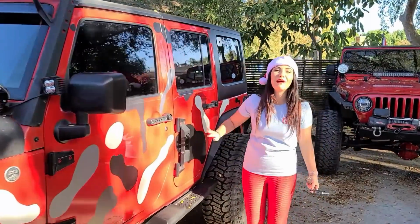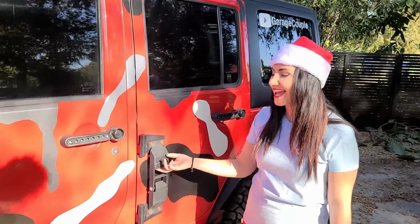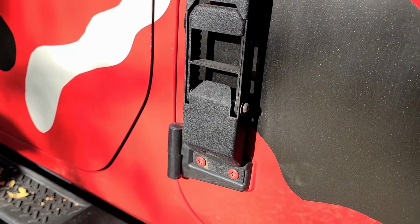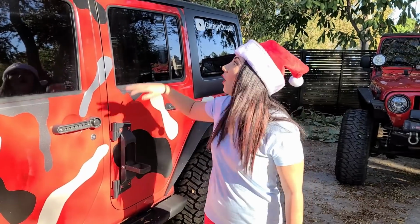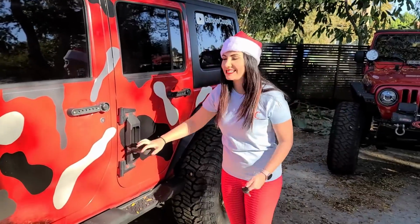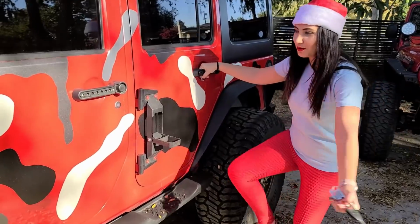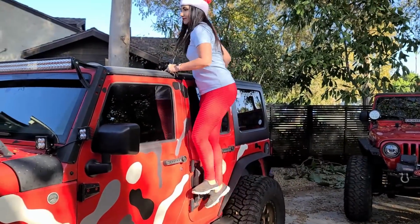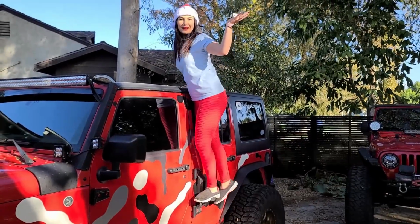My first must-have Christmas gift for the JK is this footstep, you guys. I use this all the time, whether I'm going to the beach just to sit on the roof or just to hang out by my house. It's super sturdy and very, very easy to install. Let me show you. Pretty good, pretty good. All the links to these gift ideas will be right below the video for you to check them out.